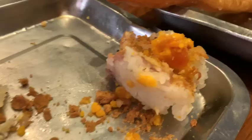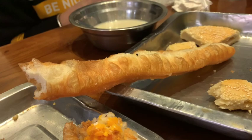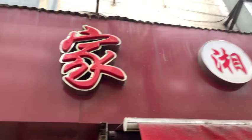This one is more savory. It's got a salted egg yolk. It's got the same youtiao in the middle of it, and then pork floss. The youtiao, still the winner for me. King of breakfast foods. Winner, winner, chicken dinner.